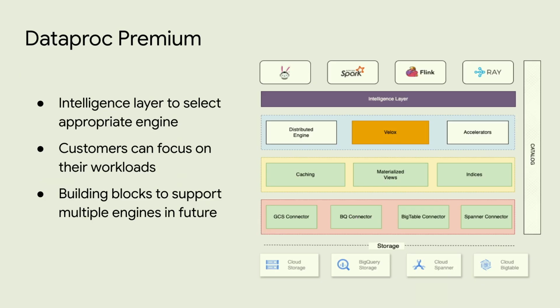So doing a deep dive into what this architecture looks like, how did we productionize it for Dataproc? We built this architecture composed of different building blocks. And we support multiple engines, like Spark and Ray right now, but we are planning to support Trino and Flink in future. And we have this intelligence layer that decides whether we should use Velox, GPU-based execution, or the normal engine for the execution of the workloads. We have our own custom optimizer that is based on hooks connected with the Spark optimizer. So we re-optimize the plan that is generated by Spark's Catalyst optimizer.